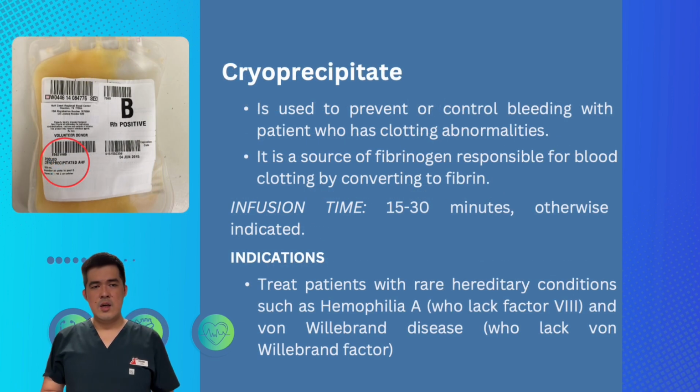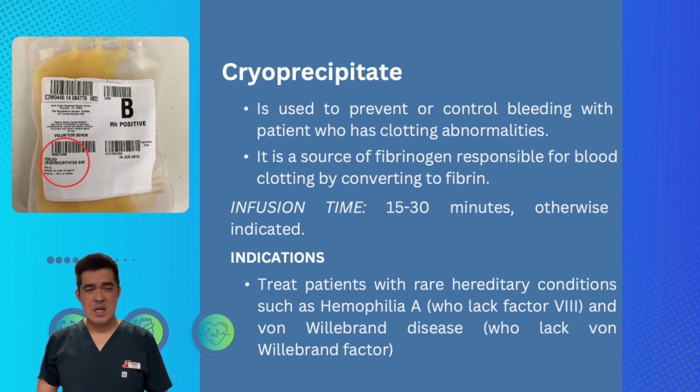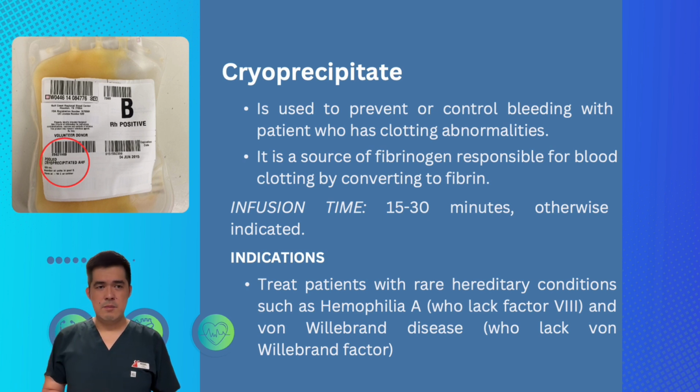The next one is cryoprecipitate. It is used to prevent or control bleeding in patients who have clotting abnormalities. It is a source of fibrinogen responsible for blood clotting by converting to fibrin. The infusion time is usually 15 to 30 minutes, unless otherwise indicated.